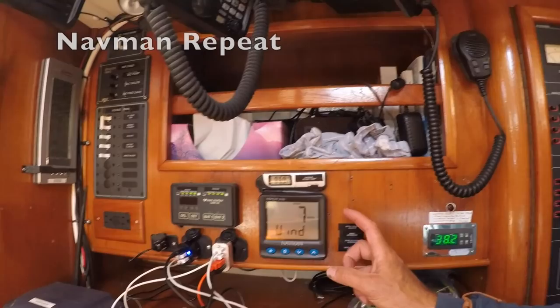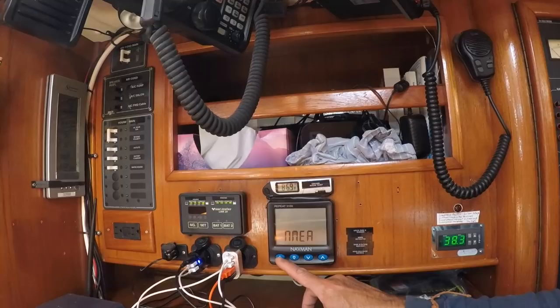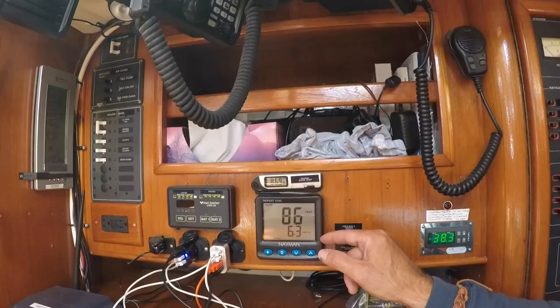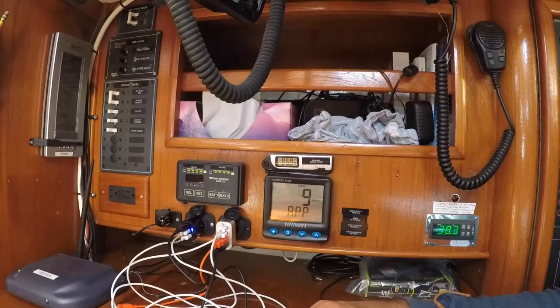The other things that we've got here in the nav station, this is the repeater that I talked about earlier, so this is repeating data that's up on those instruments up above. Right now it's showing the wind strength, 7 knots, 8 knots. I can show other NMEA data, or I can show the depth and speed that we're going. This is usually what we leave it on here. So that's kind of nice when we're down below. Say we're anchored and we're getting some high winds. We want to see exactly how strong the wind is. It's nice to be able to sit here and get that.